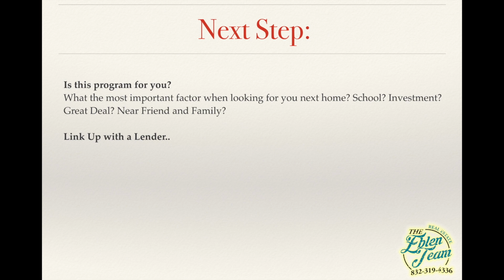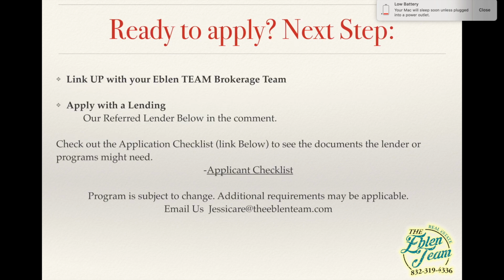When you speak to your lender, not only should you be asking them, hey, do I qualify for any programs? I have a lender that you don't even have to ask her. She's going to ask you for all your information you're going to give her, and she's going to do the due diligence and search for programs for you and see what you qualify for. She is amazing. If you have any questions about her, totally let me know. But the first thing, you're ready for the next step, link up with the Evelyn Team Real Estate Brokerage. Hello, you got our information below, and apply with a lender. Like I said, our preferred lender, I'll put their information below, but they're amazing. They're just wonderful. Thank you, God.